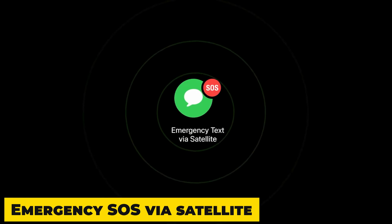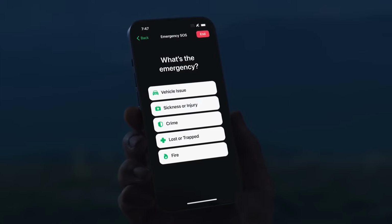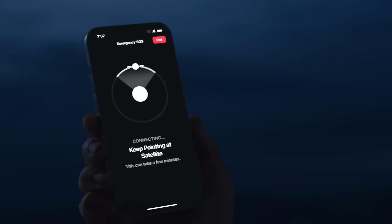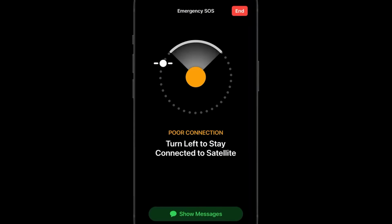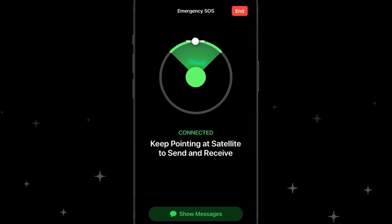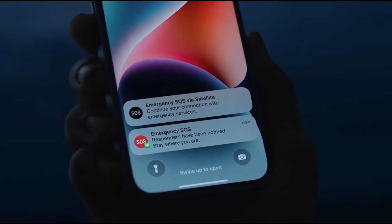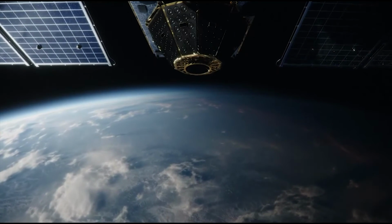Emergency SOS via satellite. Thanks to specialized antennas and equipment created by Apple, the most recent iPhones may connect to satellites kilometers above the Earth's surface without utilizing a large antenna module. This technology is primarily intended for usage in emergency situations. If someone has a clear view of the sky or is partially hidden by foliage, they can activate Emergency SOS to send a distress signal via satellite.